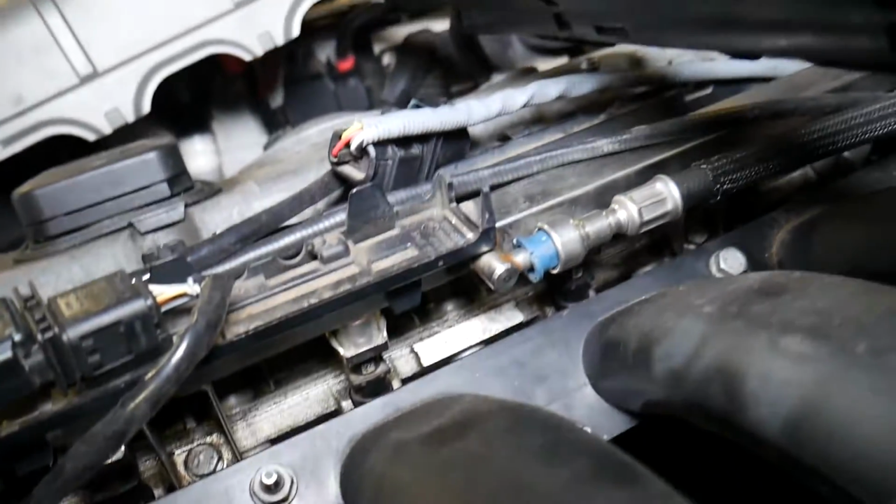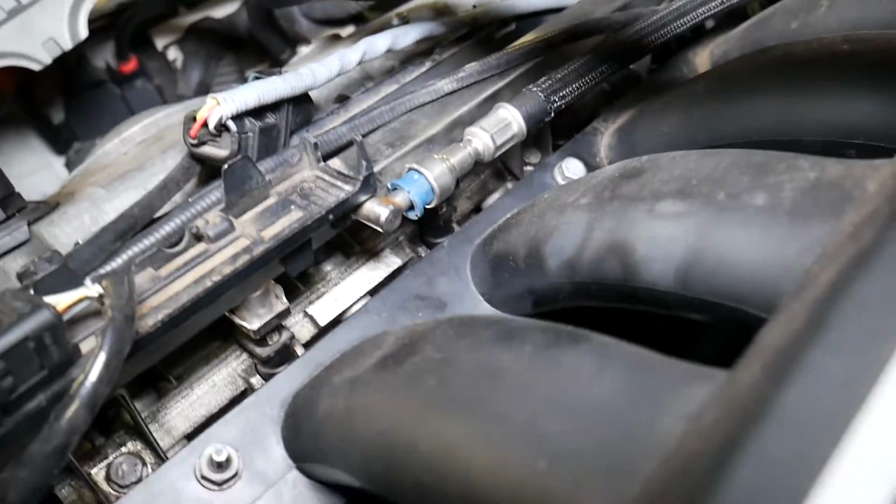We have a video about fuel injector replacement, so you can see that when you remove the injectors you will be able to remove the seals as well.